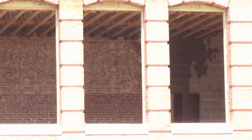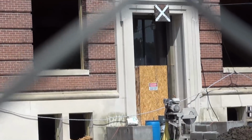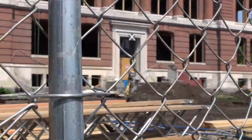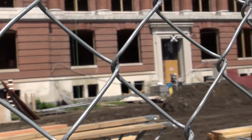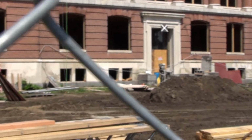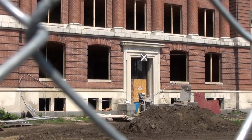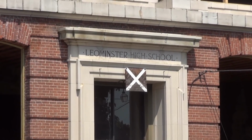It's hard to see, but it's not much to see on the interior. And from what I understood from someone who was talking to construction personnel, there were a couple of plaster ornaments that were in the front hall of the building, and supposedly they're going to try and put them back on. And people are wondering if the Leominster High School sign will still be there. Well, so far it's still there.